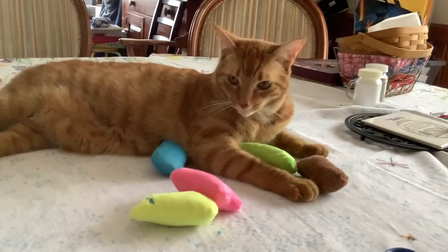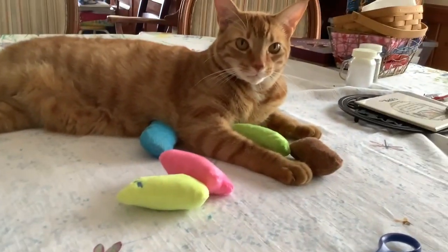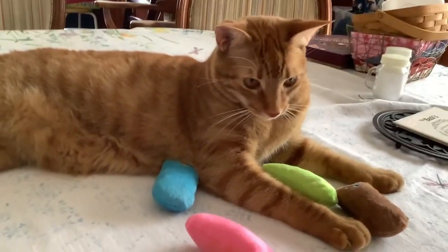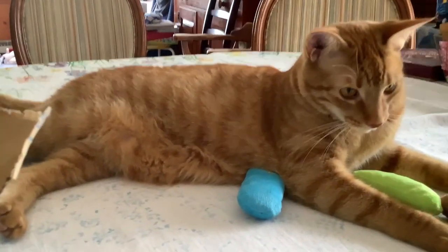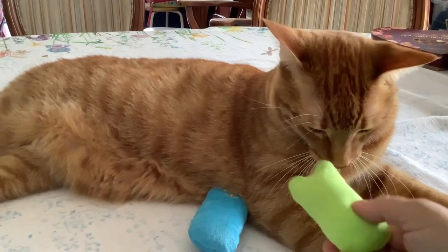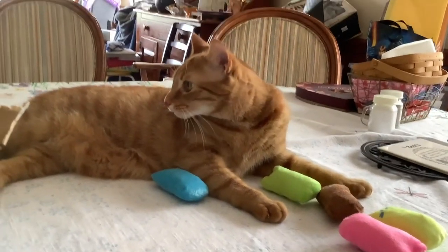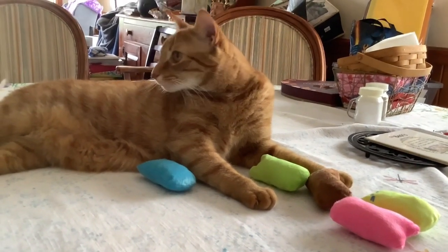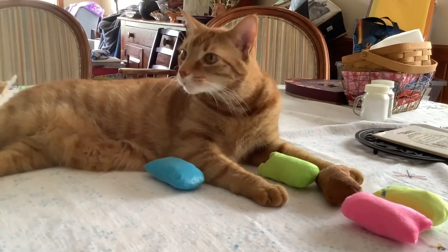So, we have them all open. Does he like it or does he want to get to the box? So, let's see. Move the scissors. And that one still has a spot on it. You seem to like that one. Do you want it? Does he like it? I don't know if this is a yes or no because he did not avoid it. Did it make him gag? Yes.